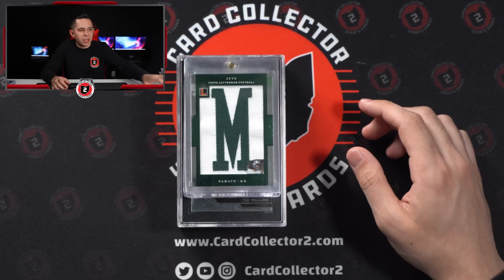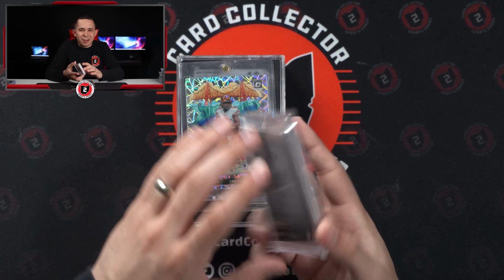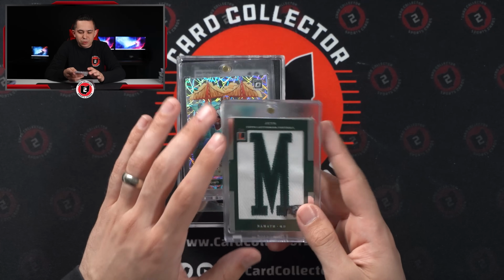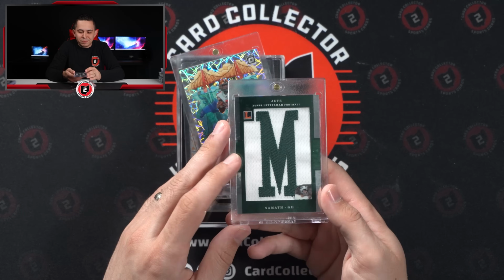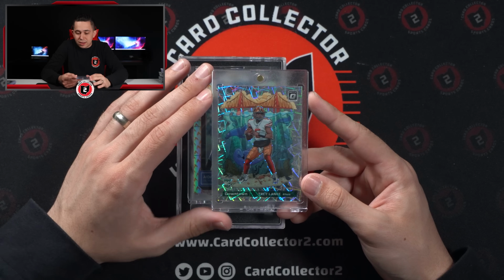Kind of a unique one. This is like '08, I think. Topps. Yeah, '08 Topps Letterman, Joe Namath out of 9. Kind of cool, old school. Back when they made these, they were out of 3, 9. There were all sorts of odd numbering. So, Joe Namath.